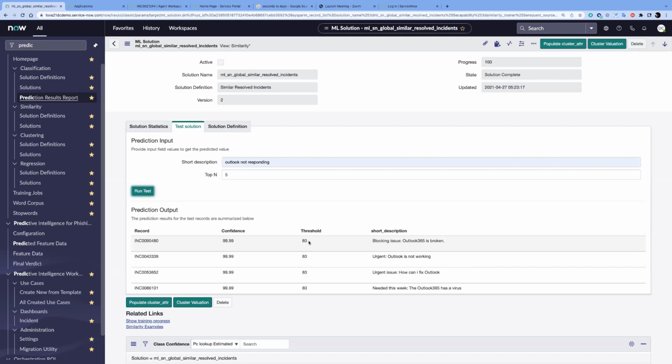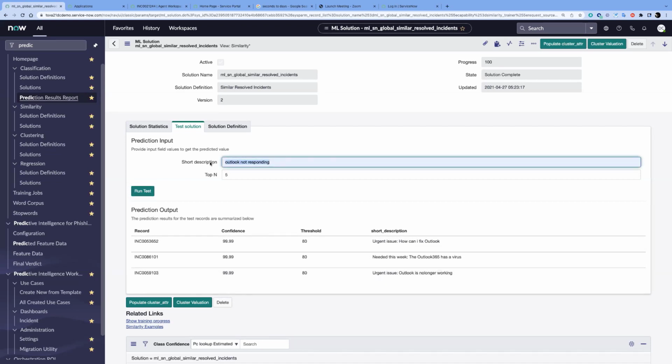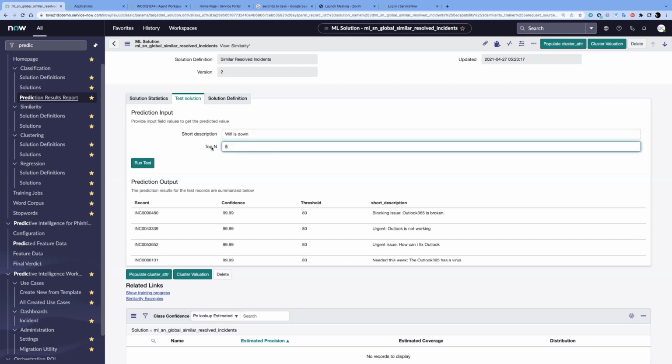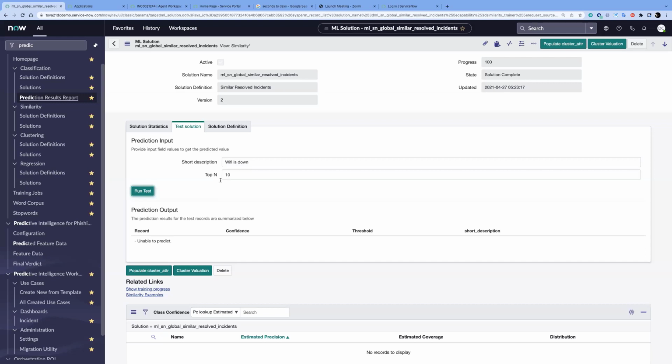This is basically showing me, there's my threshold. These are way past the threshold. So if your agent was logging a call or searching, I'm going to give them these ones because they're passing the threshold. If I then say something like Wi-Fi is down, give me the top 10. Run test. So you see here, unable to predict. Let me say top 5. Run test.